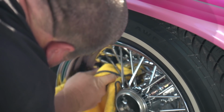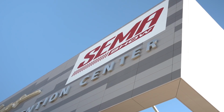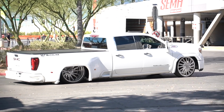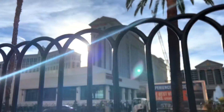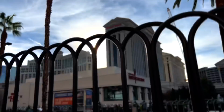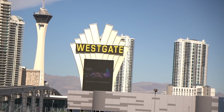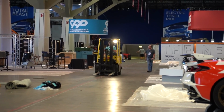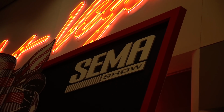The Sema show is the biggest car show in the world. It is built up of thousands and thousands of vehicles. Over 100,000 people attend, and it's in Las Vegas, Nevada. At nighttime, Vegas is a freak show. But in the daytime, when Sema happens, everyone from around the world gets to show off their build. This year, I can't wait. We're gonna unveil my C10 that we've worked 9 months on.